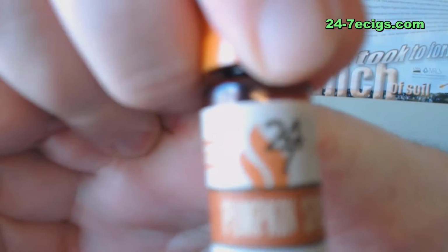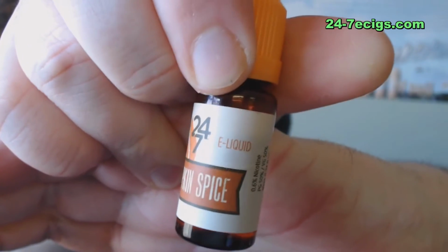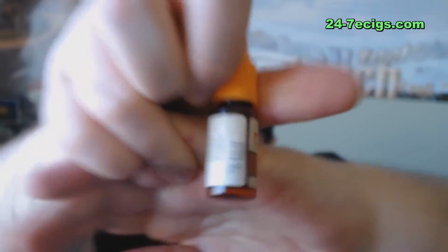Now, the first one we're going to take a look at is the pumpkin spice. Let's take a look at the label here. You can see it says made in the USA, 24/7 e-liquid, pumpkin spice, and on the side they have 0.6% nicotine, because they use percentages instead of milligrams, that is 6 milligrams. They have the PG/VG content, which their liquids come in a 50-50 mix. This is a 10 ml bottle. And then their website, 24-7ecigs.com. They also have manufactured, expiration date, and a lot number.